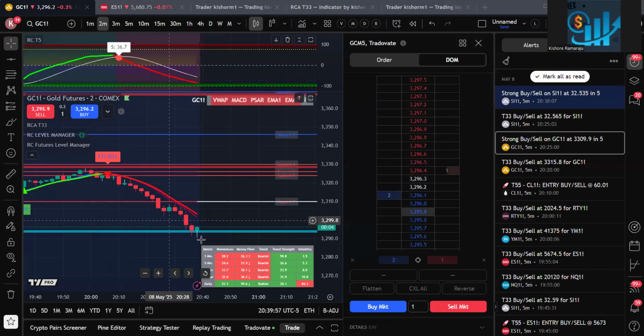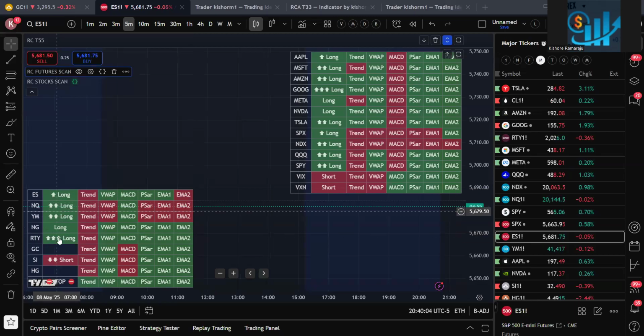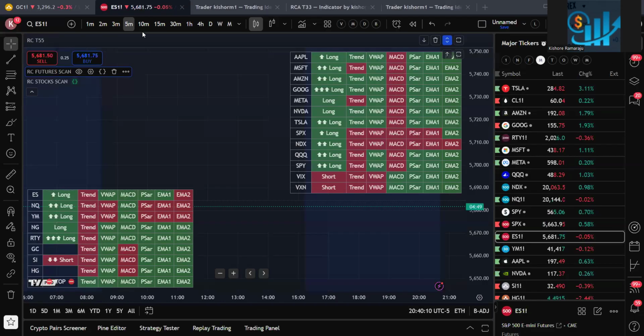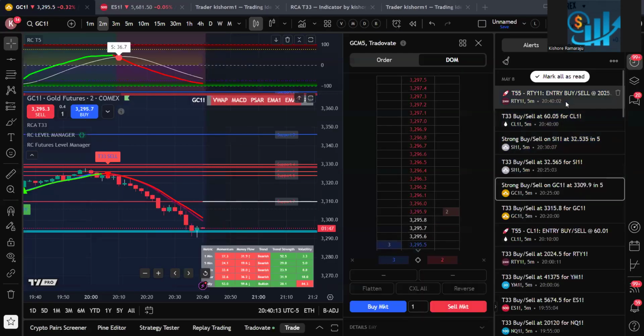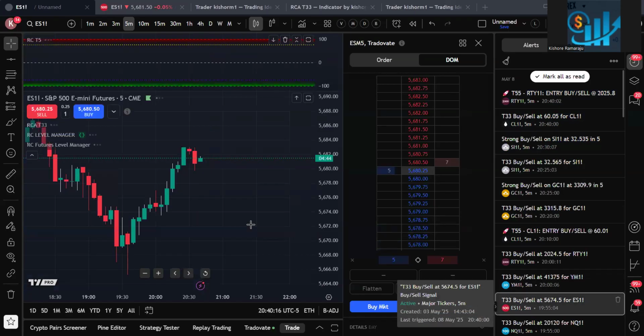So now the GC may start going up. As I mentioned, if the trend is looking bullish, only look for buy signals. That's okay. You can miss some opportunities. Yes, it moved so much in the last 20-30 minutes.